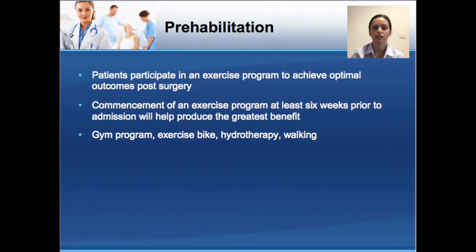Prehabilitation is commencing an exercise program as early as possible before your joint replacement. This is to strengthen any muscles around the joint and increase your mobility as much as possible. This will help you achieve optimal outcomes following your joint replacement. It can include things like going to the gym and doing a gym program, riding on an exercise bike, doing hydrotherapy, walking, or even some of the exercises we just spoke about. We don't want to aggravate your joint any more than we need to before your joint replacement, so pick something that works for you and stick with that.